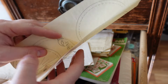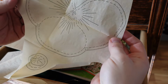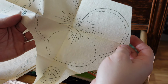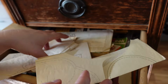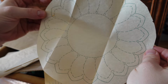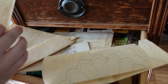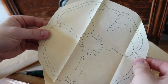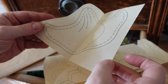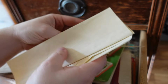Let's see. This one's all cut up. Oh, that's like a flower. What is that? Is that like an iris? Is that what flower that is? Oh, that one's really pretty. Oh my gosh. Another flower. Like a petal. Oh, that's that clothespin one. Okay.